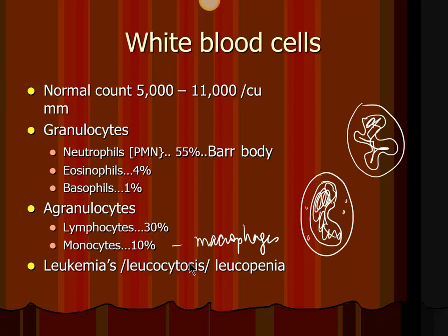Based on the type of cell you see, you define the leukemia, such as lymphoblastic leukemia, monocytic leukemia, or lymphocytic leukemia. And again, it could be an acute kind of leukemia or a chronic kind of leukemia. Acute leukemias are usually a little bit more dangerous than chronic ones.